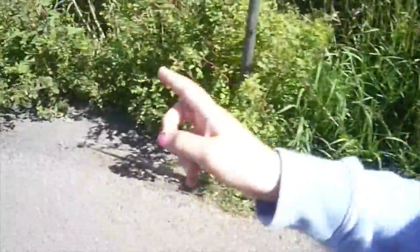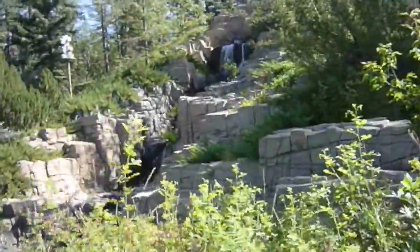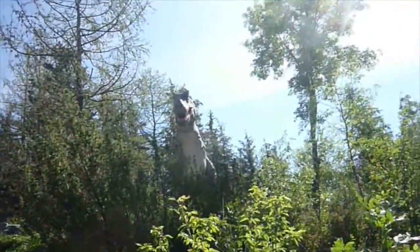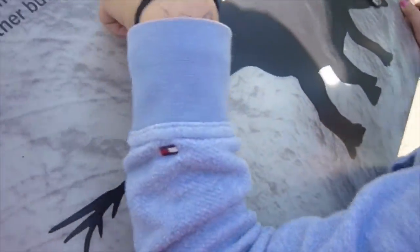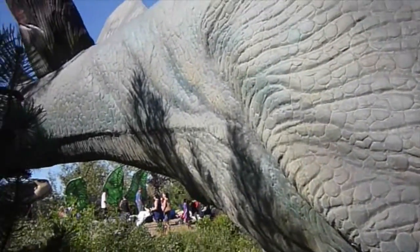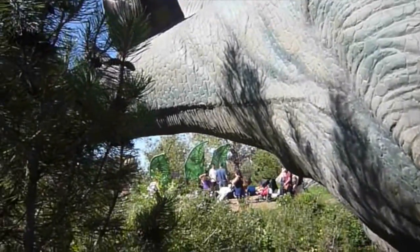That's the wrong way. We need to go that way. Really? Wow, that one's moving, but we need to go this way. Look at the waterfall. Hey, look at the T-Rex. Wow. Hey, one moving. Okay, I'm going to turn it off until we see a better one. It likes you. It's so cool. Anybody want to get stuck in the tail? Yeah, make the tail move. Come on. There it goes.